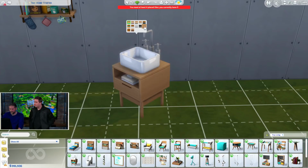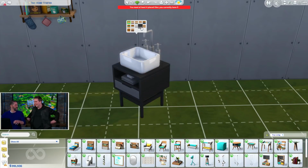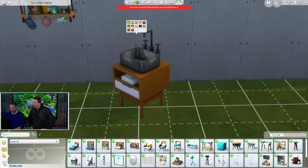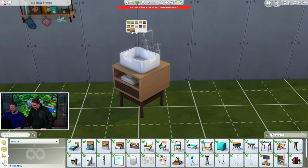Just using base game and this pack to make some tiny living builds will allow you to make some really gorgeous creations. Like that is just stunning. I really appreciate it. Nice, you're great.